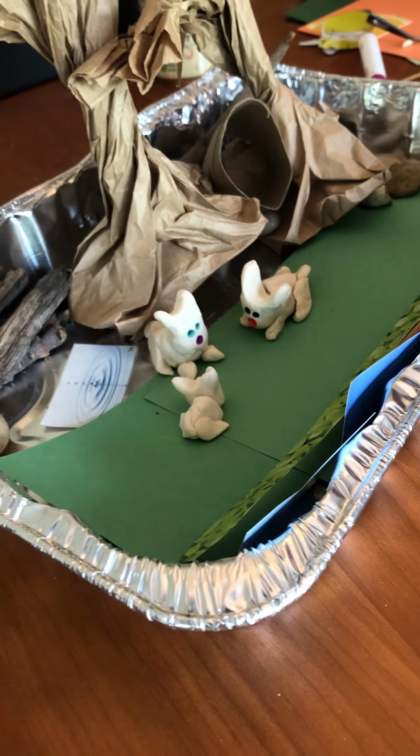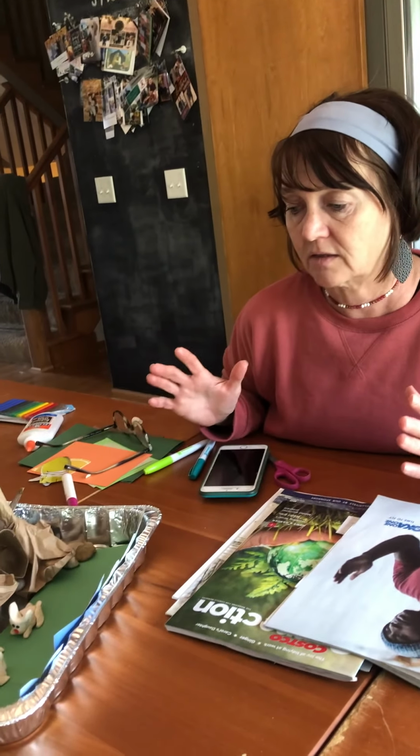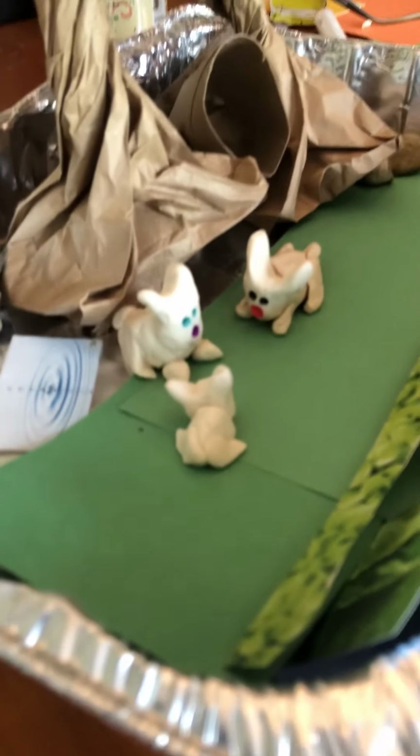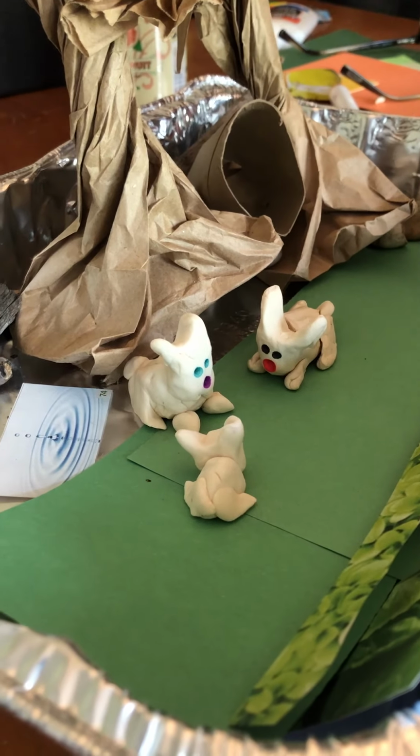One thing I learned about bunnies is they need to be by other bunnies. So one of the things that the bunny rabbits need in their habitat is to be with other bunnies. So that's one thing that was really important.